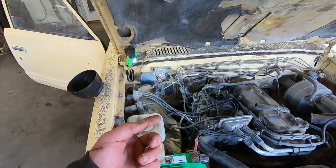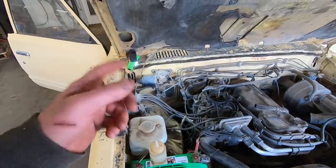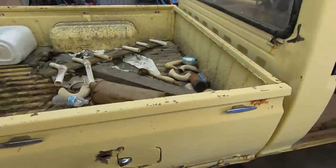We're gonna get it up in the air, see if we can find where that fuel pump's at, and if it's working. We should also check the tank, see how bad that looks inside. So let's get the old endoscope out, see what we can find.